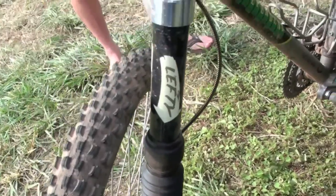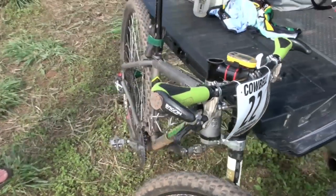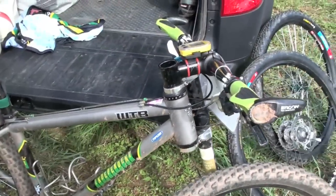This is the same frame I used last year. We just put some new decals on it. I just like the way it rides. It's Ti, so there's really no reason to feel like it's being worn out or anything. I kind of build it up.